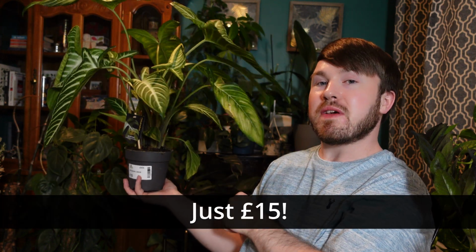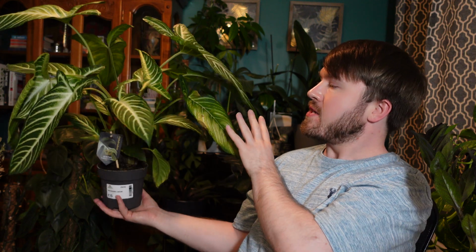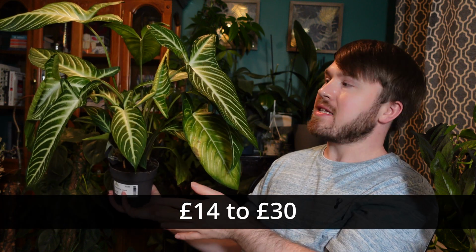It's probably just short of 2 foot tall, but even wider spread out, in a 14cm pot, and this was just £15. So I do have a smaller one of these that I've maybe touched on in a previous video, and that was I think £1 cheaper, so about £14 for a much smaller plant, and this one was £15 for a plant of this size with these massive leaves, lovely dark green with the bright white veining and detail on them, which will really brighten up wherever it goes in the houseplant collection. So I looked online, and the cheapest was 14 and they went up into about the 30s. So £15 I think is a really good bargain price for a Xanthosoma lindenii of this size.